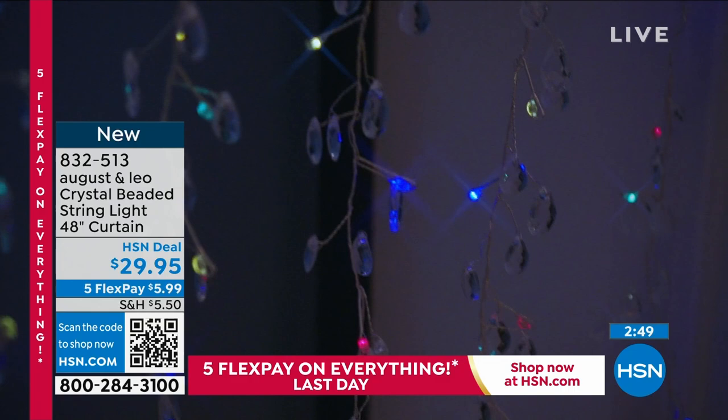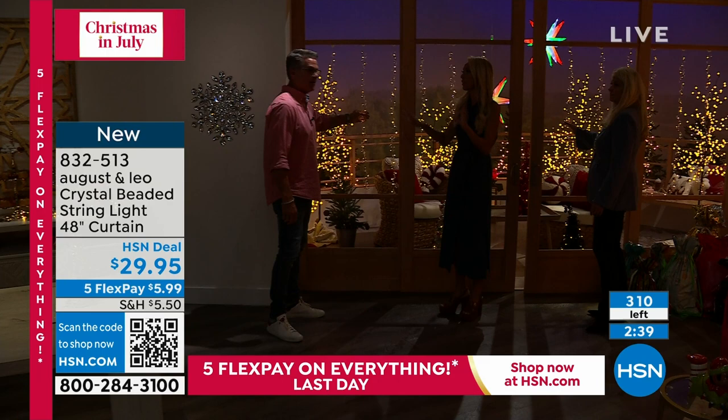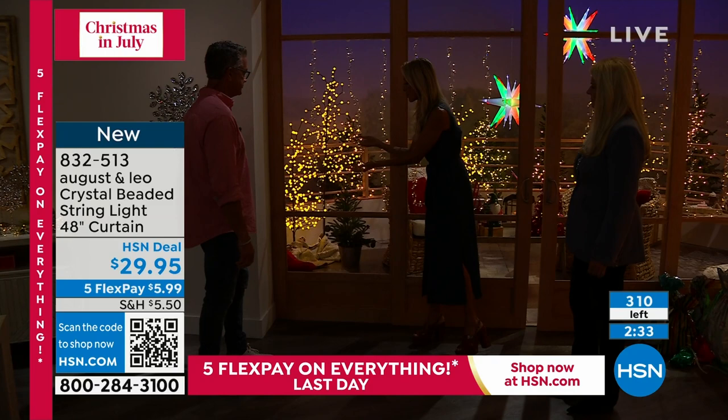Because here's my thing, Guy. My beef with things sometimes is when I buy something and then I buy something else and they don't really match, and then I'm going, ugh. So what we did was we made a very, very cohesive matchy-matchy collection for August and Leo for Christmas in July. This is the same string light, basically.